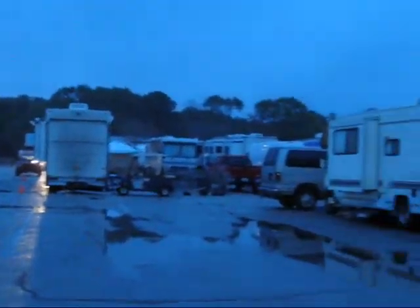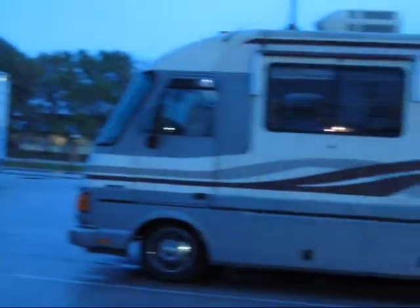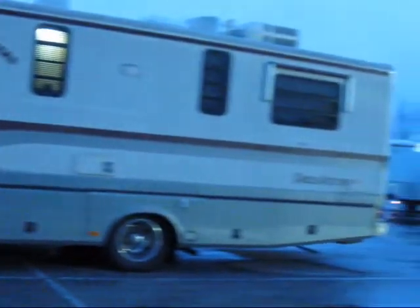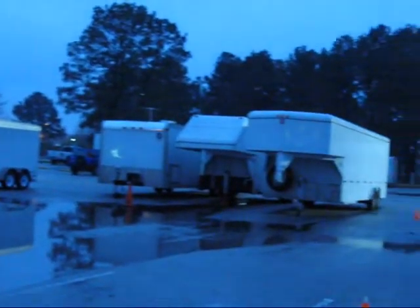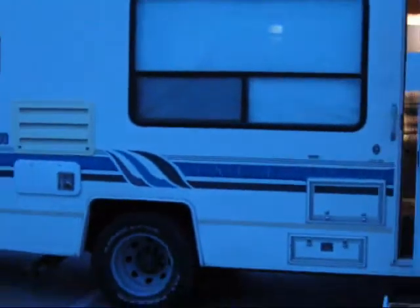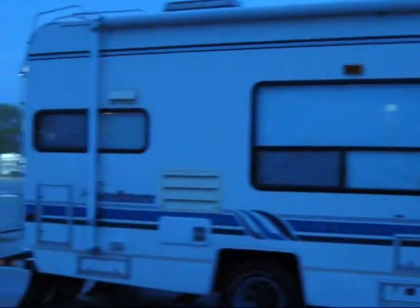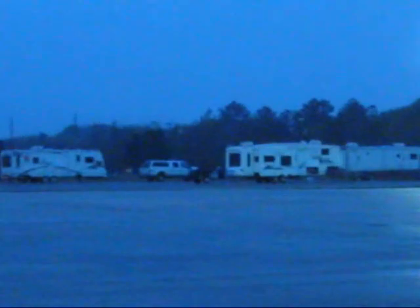Dog showing in the rain. Yuck. Usually we have awnings out, extends out, all kinds of stuff, but not this weekend. And here is Ellie. Camera doesn't want to zoom out. Over here there's more motorhomes. Get out of the rain.